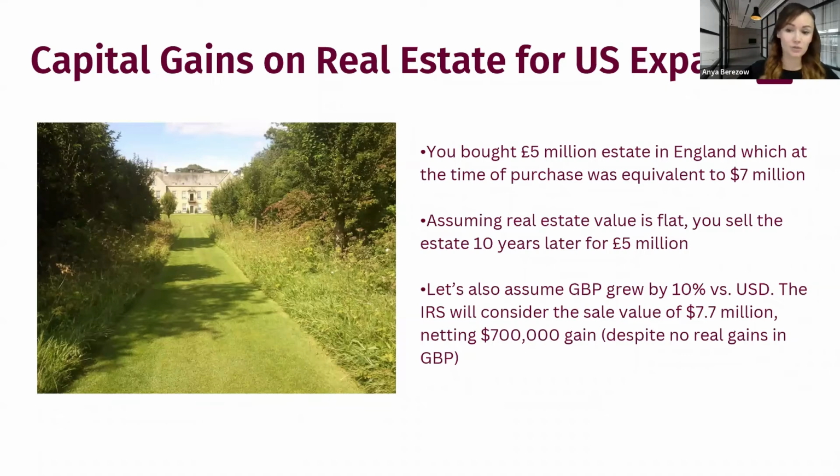So that's an important consideration. It depends which way the currency exchange is going. But going back to that $700,000 gain, if this was your primary residence, let's assume that you are a married couple, you could possibly deduct 500K off of it. So the gain goes down to 200K. But still, you just broke even on the transaction and you have to report a gain. So that kind of leaves a sour taste, right? So we definitely want to be careful with that.